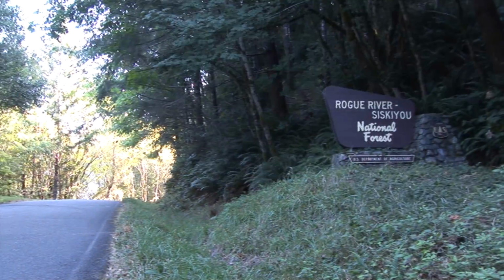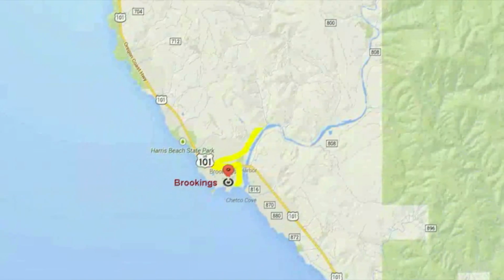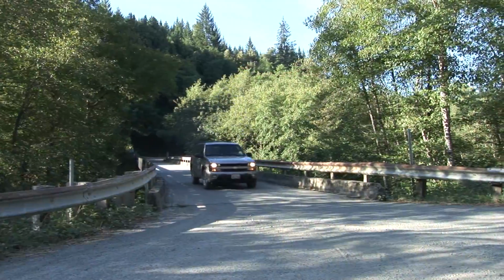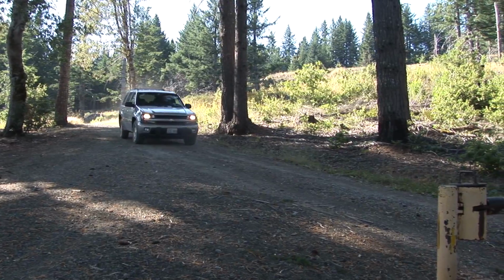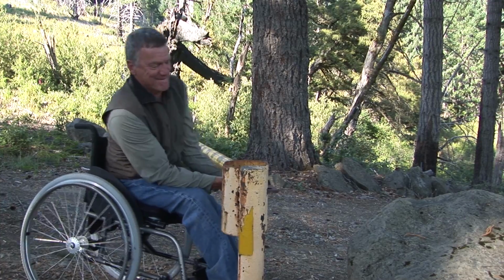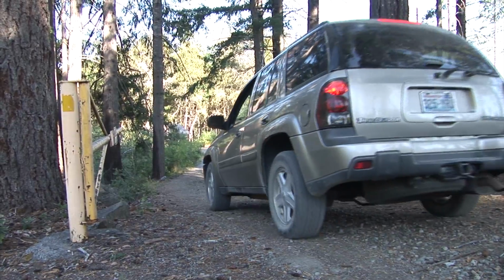About an hour out of Brookings, Oregon, in the Rogue River-Siskiyou National Forest, using highway and Forest Service roads, we're headed to Packer's Cabin. The last few miles to Packer's Cabin, the road gets narrow and it's gravel, so drive carefully. The first obstacle I met with was this gate, so best to have someone along who can assist.